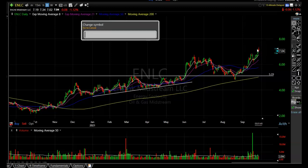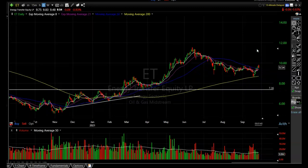Next one I want to talk about is ET. ET Phone Home has already bounced off of this 200 period simple moving average and has jumped above all of the other moving averages. So this one is trying to complete a long rounded bottom formation, and if it does and starts to head higher, I think this could be one that trends higher for many months. So ET could be finally completing this rounded bottom and heading higher, so that is a nice one to keep an eye on.